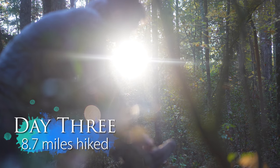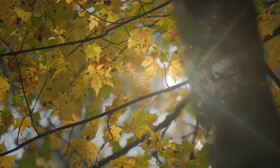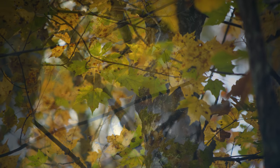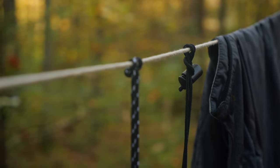I woke just as dusk broke. The early morning sun made the yellow maple leaves above glow warmly. All around camp, things were quiet and still.